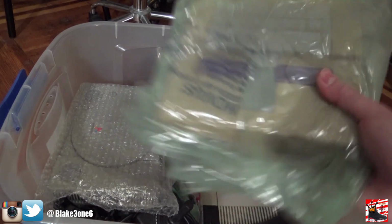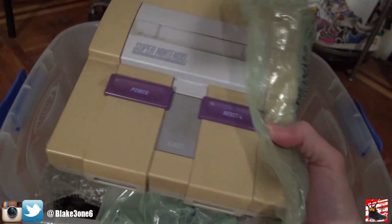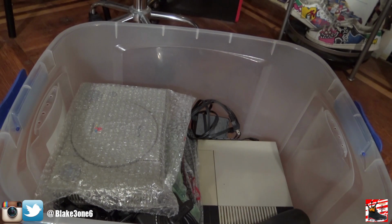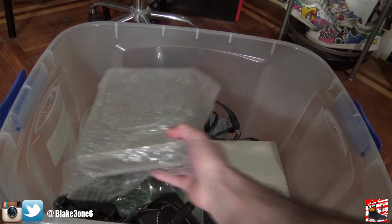We also got a Super Nintendo. This is my original one, by the way. Nice and yellow. Ooh, Super Nintendo ain't yellow. And if anyone knows how to make that a little bit whiter, let me know. What else we got in here?